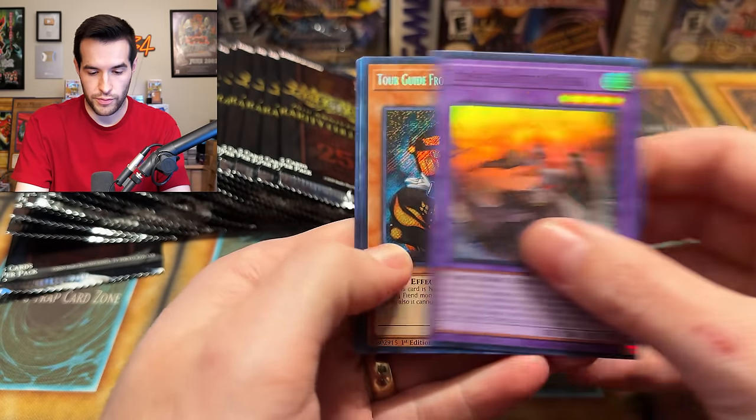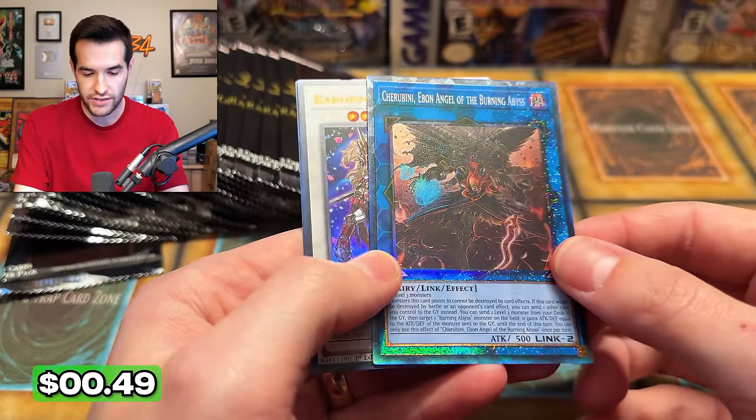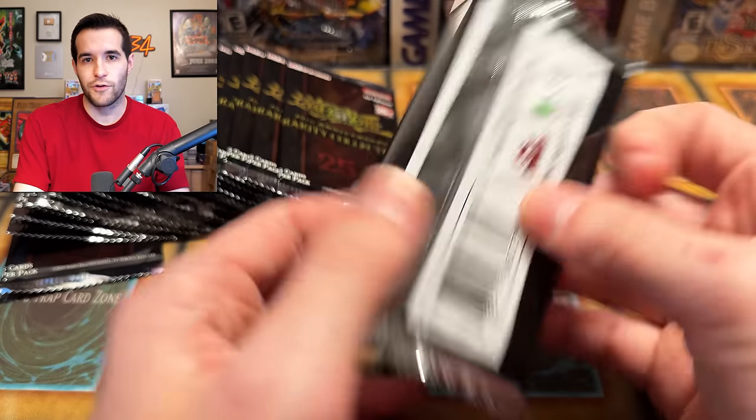It's gonna be incredible. We have Elder Entity, we have Tour Guide, our first high rarity, Cherubini, Ebon Angel, The Burning Abyss. That is a collector rare. I wonder if we're gonna have one of those weird boxes where it's all collector rares. I had a box to open up for you guys that was all collector rares, then I accidentally gave it away in one of the giveaways.